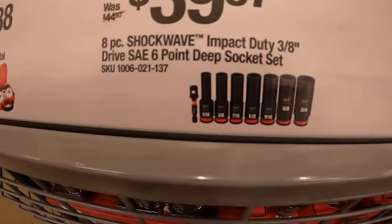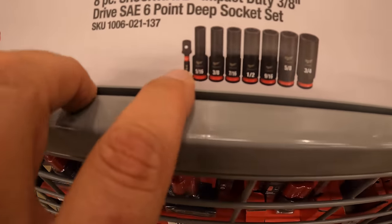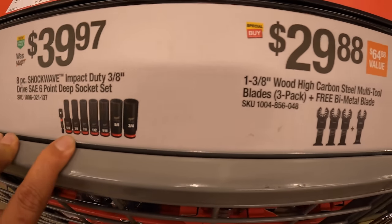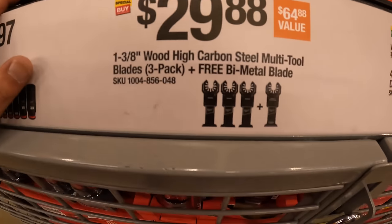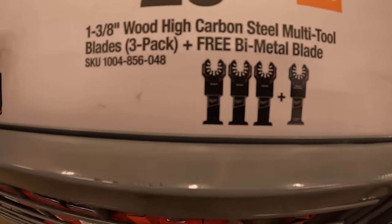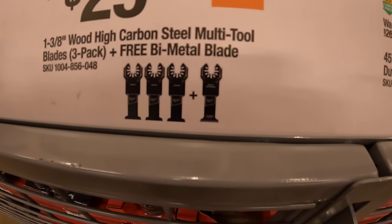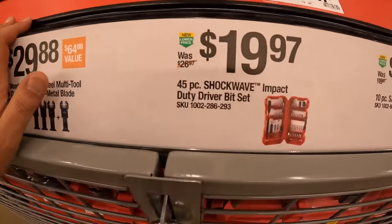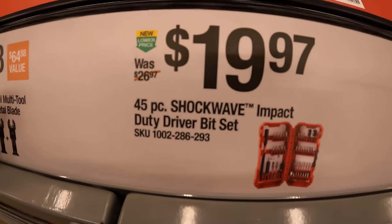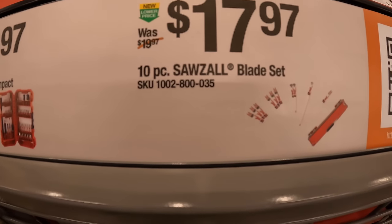$39.97 for the 3/8 8-piece drive 6-point deep socket set, and it does come with a 3/8 to a 1/4-inch hex adapter. $29.88 for the 1 3/8 wood high carbon steel multi-tool blades 3-pack, free bimetal blade. $19.97 for the 45-piece shockwave impact duty driver bit set. Or $17.97 for the 10-piece Sawzall blade set.